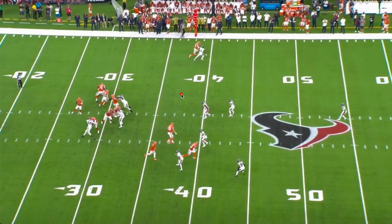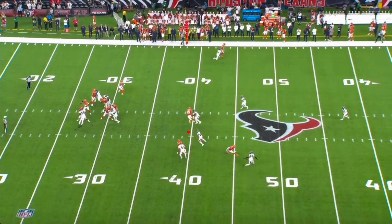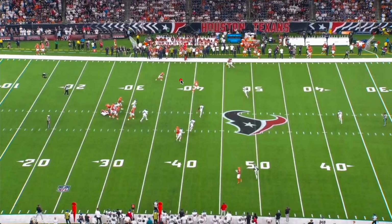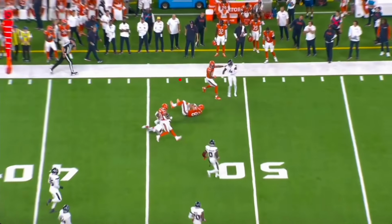He's looking towards that first read here, and he just reads the coverage. There is pressure in his face. He wants to throw it right here, but obviously that is well covered. And so he is able to pull it down, move to his second read, and does a really good job. Cole Kmet has a ton of space on this side of the field. He does a great job getting it to Kmet, who turns upfield and gets a decent gain.